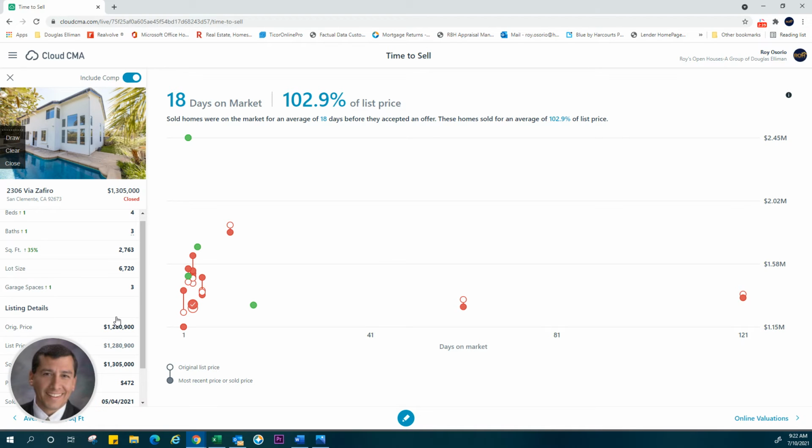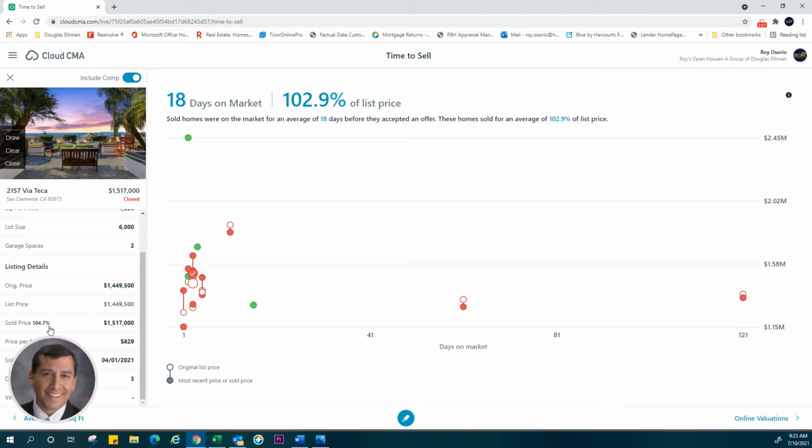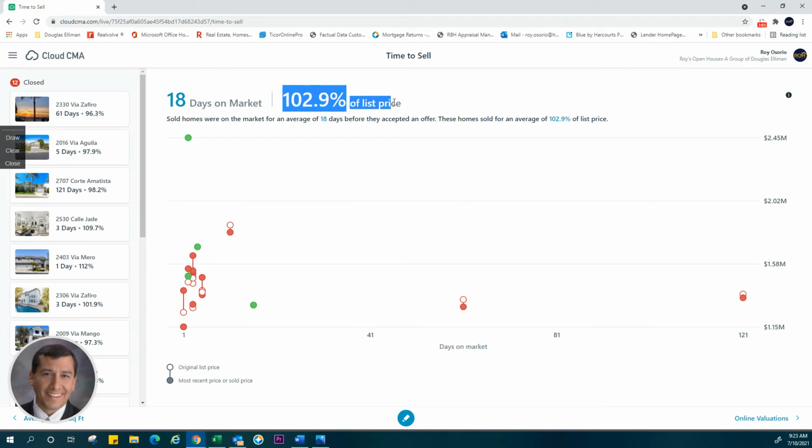Via Safiro came out at 1.281, and it sold for 1.305. And by the way, this property needed a lot of work. You probably see it out there being worked on as we speak. Via Teca came out at an original price of 1.450 and sold for 1.5, basically 4%, almost 5%, above listing price. So these are the critical numbers to understand about our marketplace here in Marblehead.